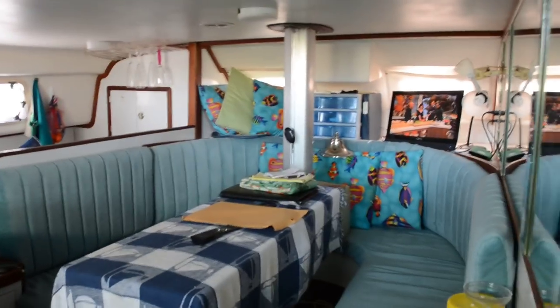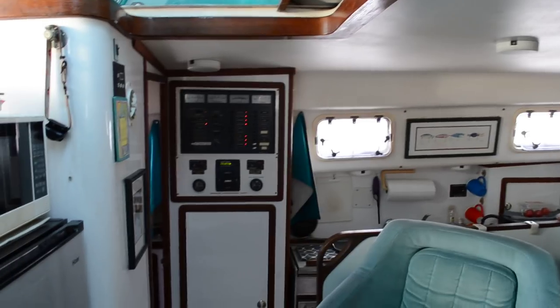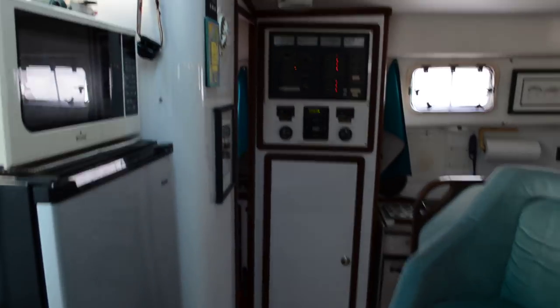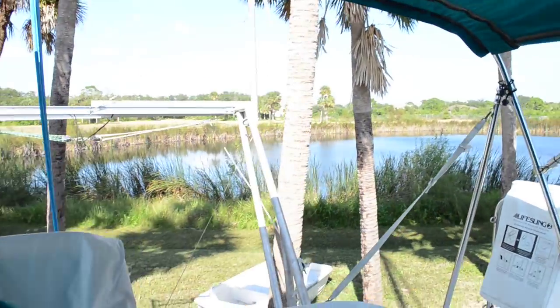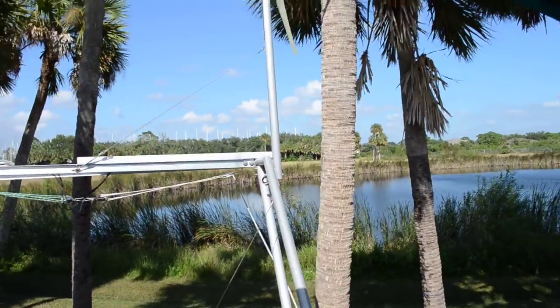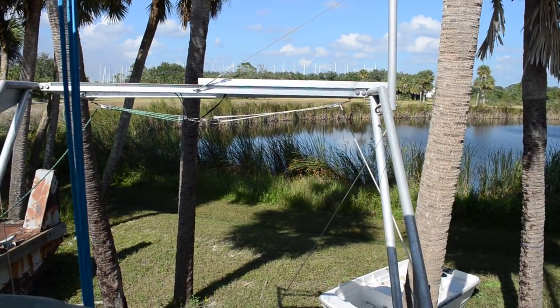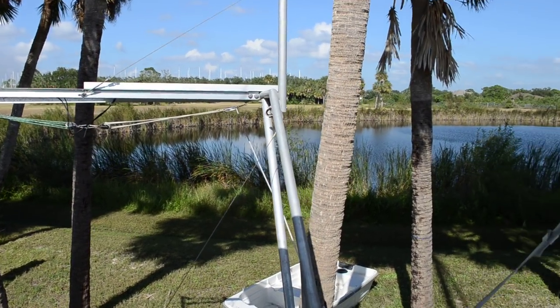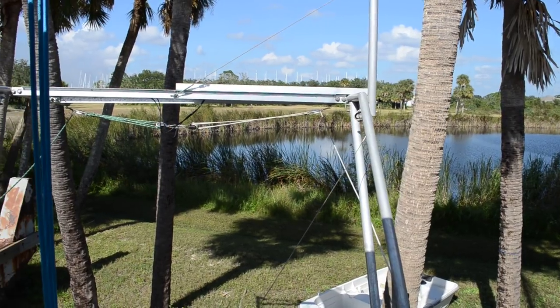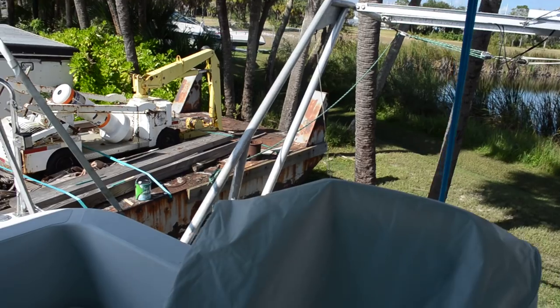Anyway, so that is pretty much it. It's quite an excellent little boat and is amazing for a 30-footer. And I don't know if I said so, but with this davit on here, which is quite a robust davit, that's nice. With that on the back, we're about 35 to 36 feet long. Anyway, I was pretty impressed with this little boat.